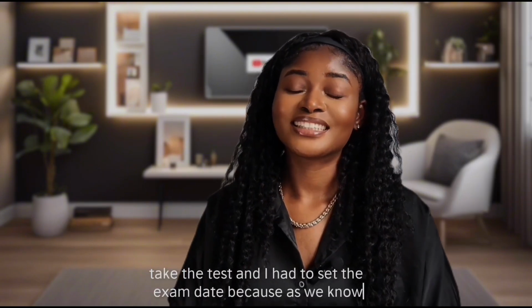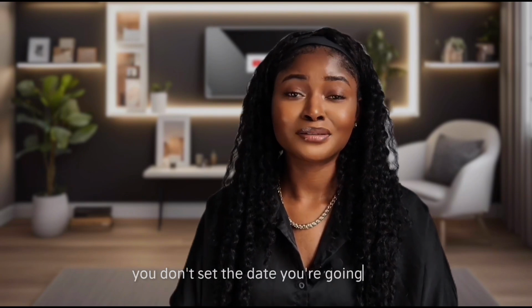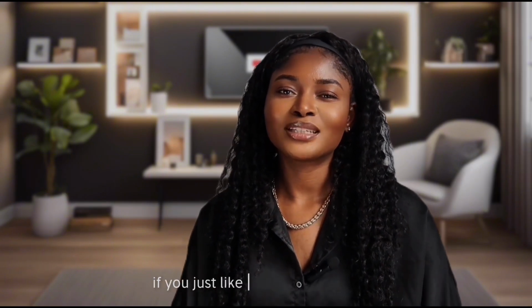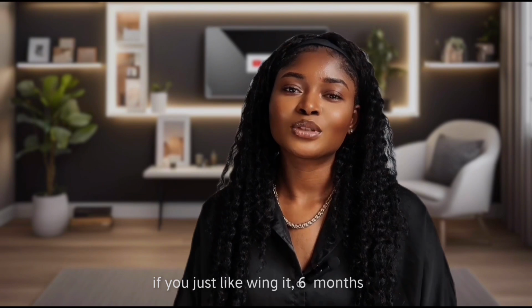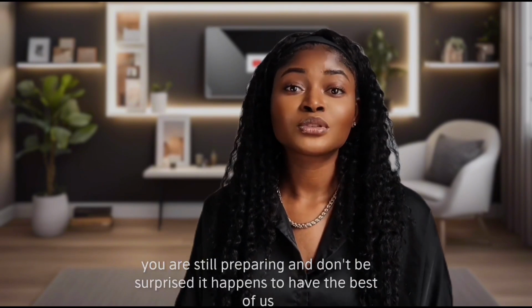And I had to set the exam date because, as we know, if you don't set a date, you are going to be preparing for a long time. You just keep moving the date. So if you decide to take this exam and you really want to take it, set a date and book the date. Book the date now. If you just wing it this month, you're still preparing. And don't be surprised, it happens to the best of us.